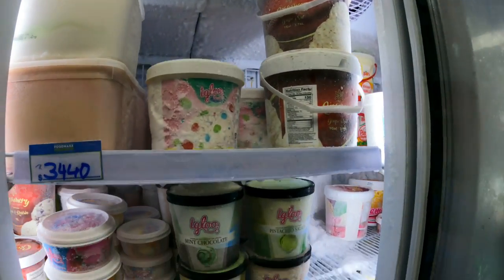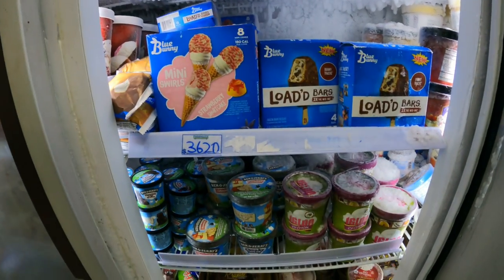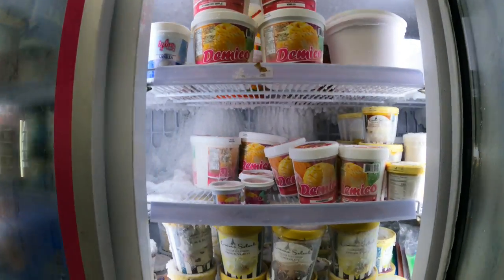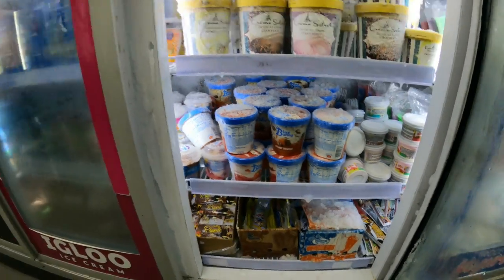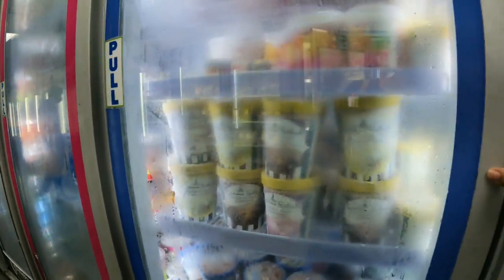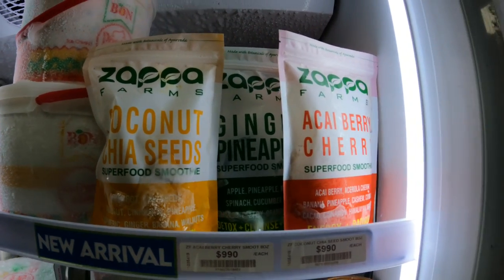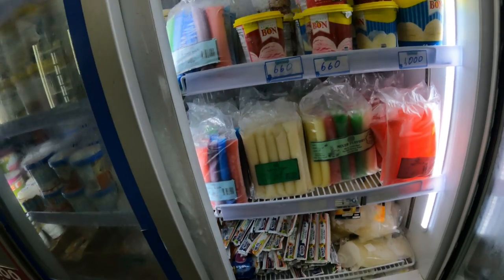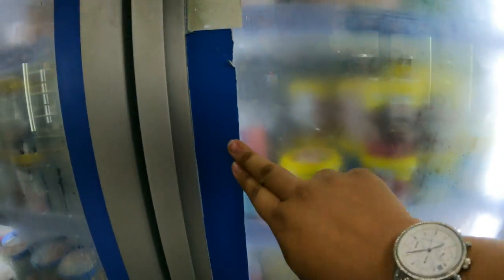So that's the Sterling ice cream, the Igloo brand. And there's some other ice creams in there too. And they also carry this pistachio and strawberry flavors. And that's Cream Select too, that's Banks over that one side. And then we have some other brands of ice cream, coconut and chia seeds. And then we have icicles and custard icicles.